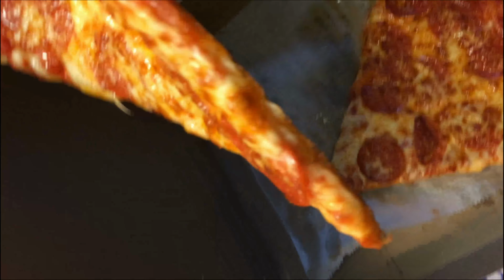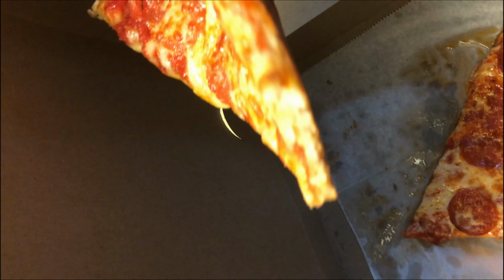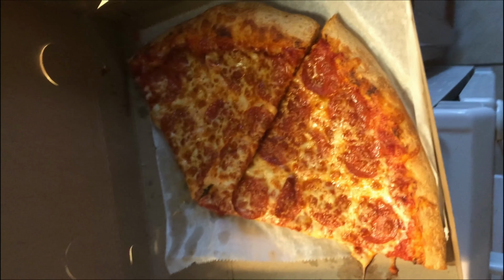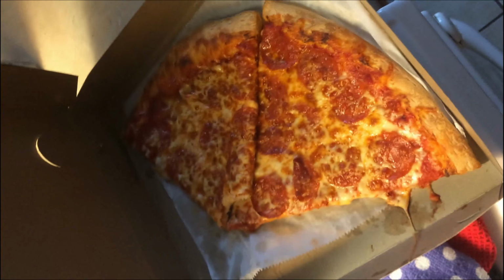Very big slice. This took a ride home. It was too hot to handle before. Real nice. Good sauce. Pretty good dough. A lot of cheese, which I don't really like, but I know other people do. Pretty good. A little bit greasy.